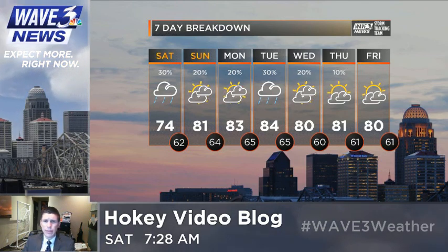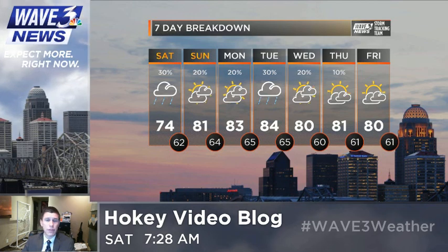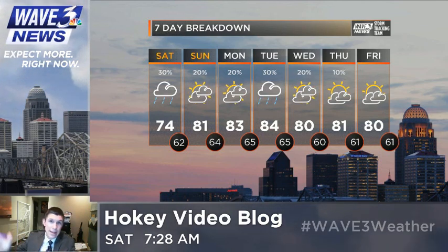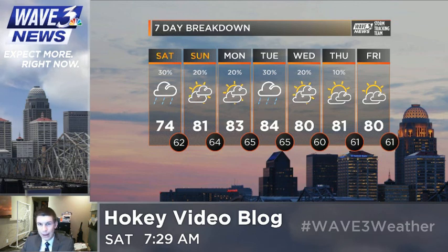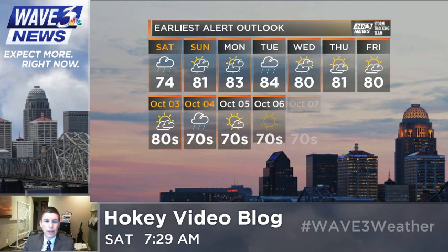I will say that the Wednesday through Friday time frame, not very predictable at this point. Very low confidence forecast there, because as this tropical system comes up from the south on our Tuesday, that may throw a wrench in the rest of the week's forecast and how things will evolve, because there's a front coming in as well. How those two interact, how long they stay around, kind of up in the air at this point. So we've given it our best guess on the 14-day earliest alert outlook.